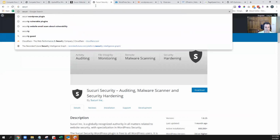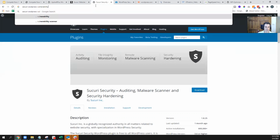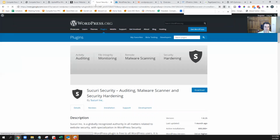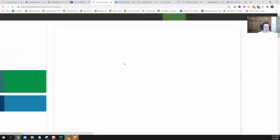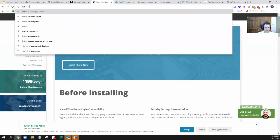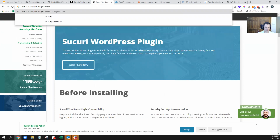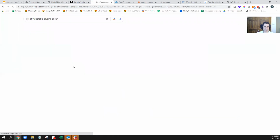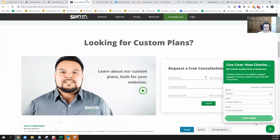I should have that tab up too. Sucuri WordPress. Let me see if I can pull that up, just because it is a nice little list. If I can't find it quickly, I'll just need to install it. I don't have to use it as much now because I just get email notification if any of our clients have an issue with that. But there's a whole bunch of lists that you can go to that show those things.